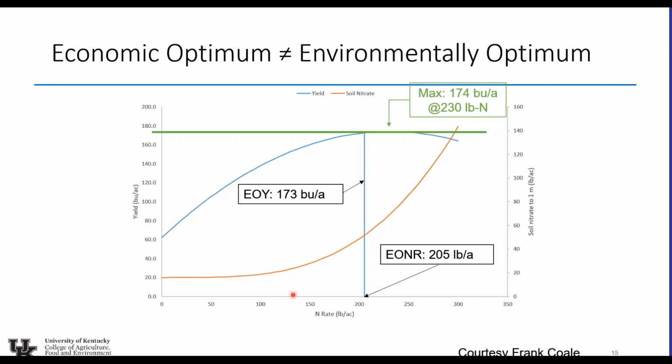And the environment is very sensitive to small losses of nutrients. Again, there is a disconnect between the amount of nitrogen that's important to a farmer economically and the amount of nitrogen that's important to a water body. And so small levels of nitrate loss can have a big impact.